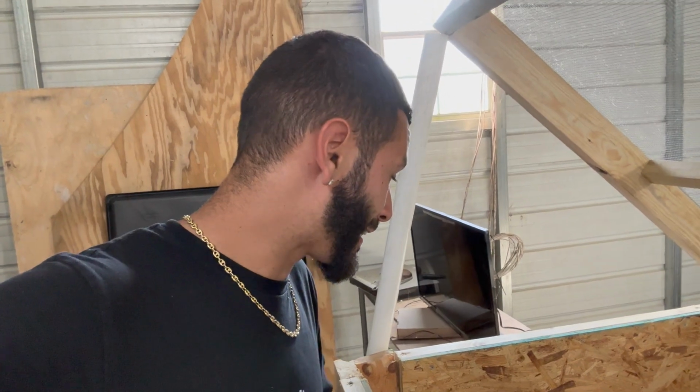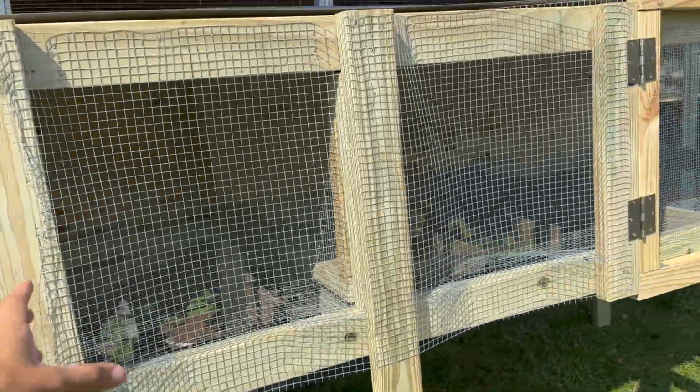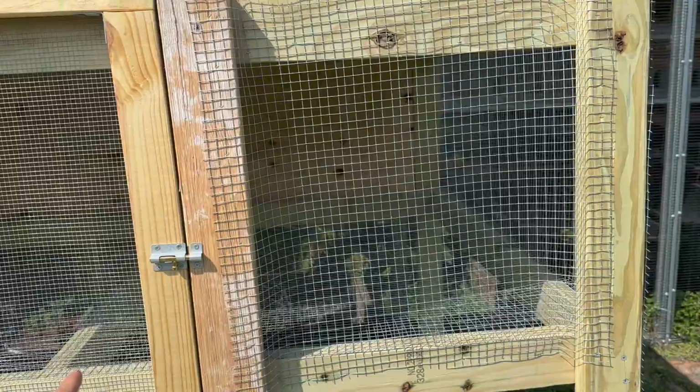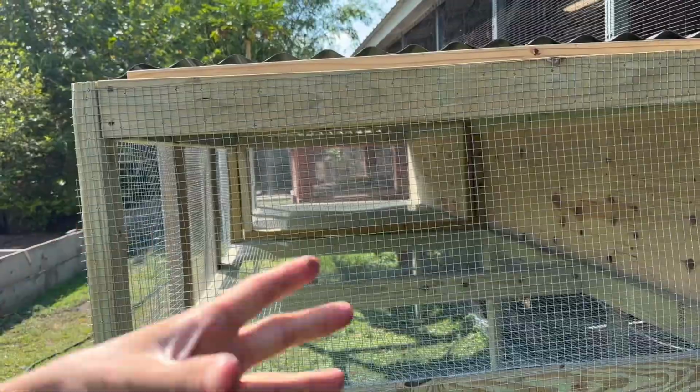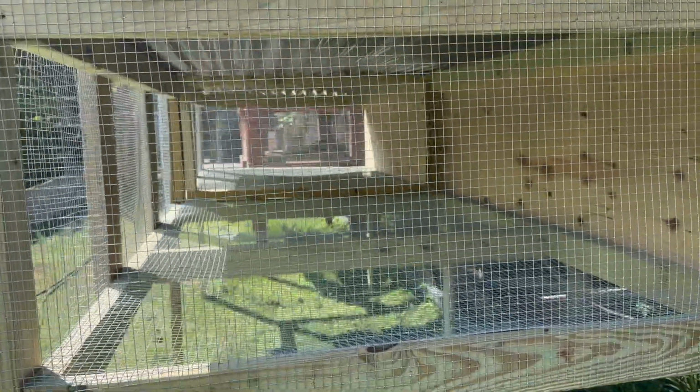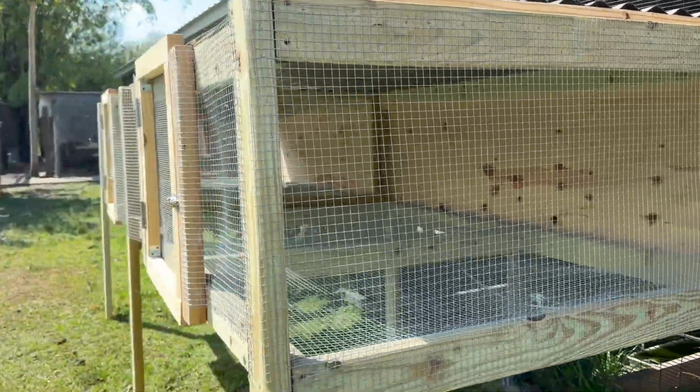But yeah, these guys are ready to get the heck out of here. We have these cages that are perfect. They are real large. It's a 12-foot run divided in half. So it's gonna be 6 foot by 4 foot. This is a very large cage for these birds. It's more than enough to raise these birds up.